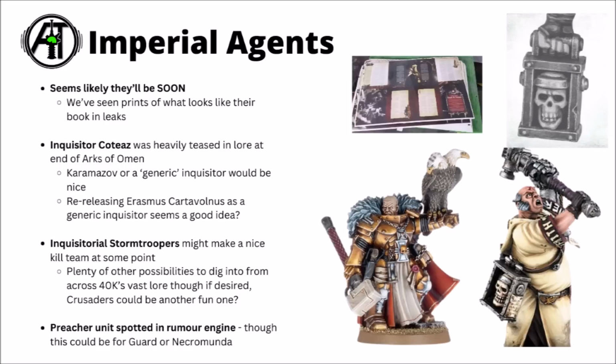I was kind of ashamed that he was a limited edition one where he briefly came out and then went away. Otherwise could do things like Inquisitorial Stormtroopers, or maybe do a unit of Crusaders, which have often been in different Imperial armies like Guard or Sisters. Would be nice to have a full unit of them with their swords and shields, and either of those feel like they could be kind of fun for a Kill Team release if they fancied it.